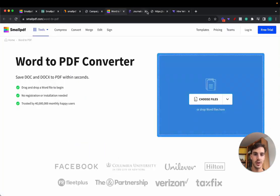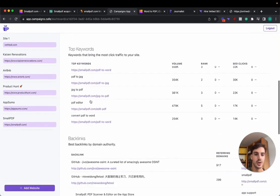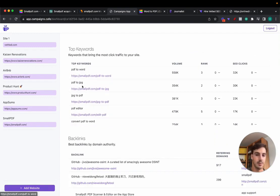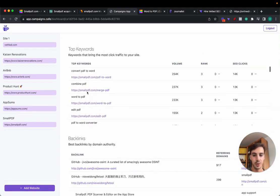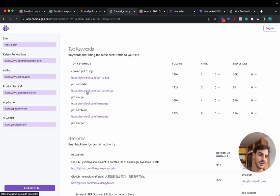So let me just close all these ones. And if we go back here to my little campaigns tool, we of course can take a look at the keywords, top tier rankings, PDF to Word, PDF to JPEG, JPEG to PDF, PDF editor. So the domain, of course, and the whole brand ecosystem is very niche down to PDF something, right?